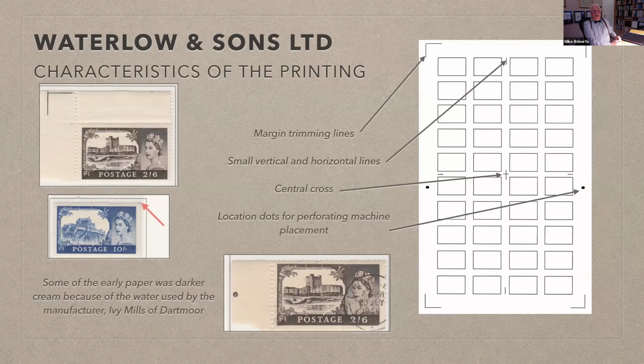So a bit about the characteristics of the printing, because these are important when one wants to distinguish the Waterloo printings from later printings. And I've shown there on the right-hand side the layout of the printed sheet to show the margin lines, which you can see in the corners, the small vertical horizontal lines in the center, the central cross, and the two locating dots for the perforation machine placement either side.